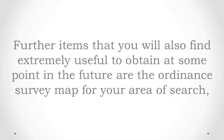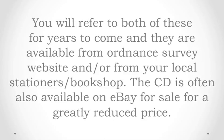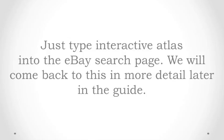Further items that you will also find extremely useful to obtain at some point in the future are the Ordnance Survey map of your area of search and the Ordnance Survey Interactive Atlas double CD-ROM set, which provides full in-depth map coverage and analysis of the whole of the UK and can really help in the pinpointing and research of potential targets of land and property. You will refer to both of these for years to come, and they are available from the Ordnance Survey website or from your local stationer or bookshop. The CD is often also available on eBay for sale for a greatly reduced price. Just type Interactive Atlas into the eBay search. We will come back to this in more detail later in the guide.